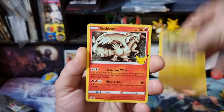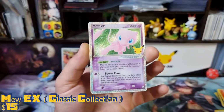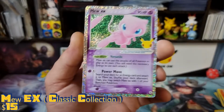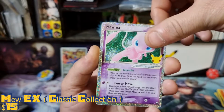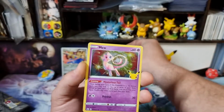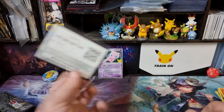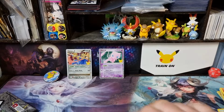So Zekrom, Reshiram, and an EX Mew. Pattern is really nice. It's got that texture, which is really nice. So at least we got one hit. And a normal Mew, which I think these go for about $1. It's not too bad. And the code. So we got one decent hit.